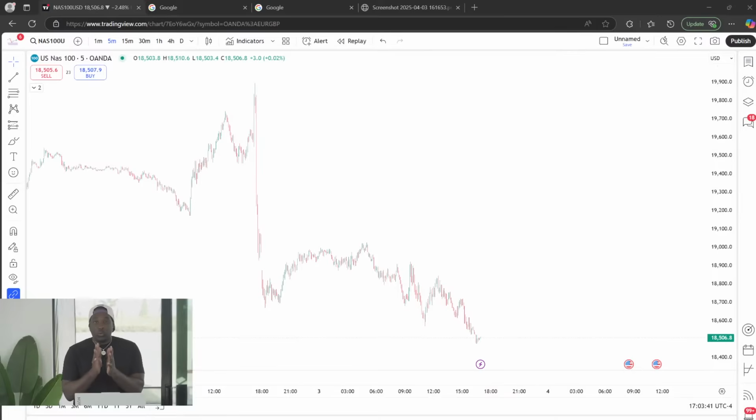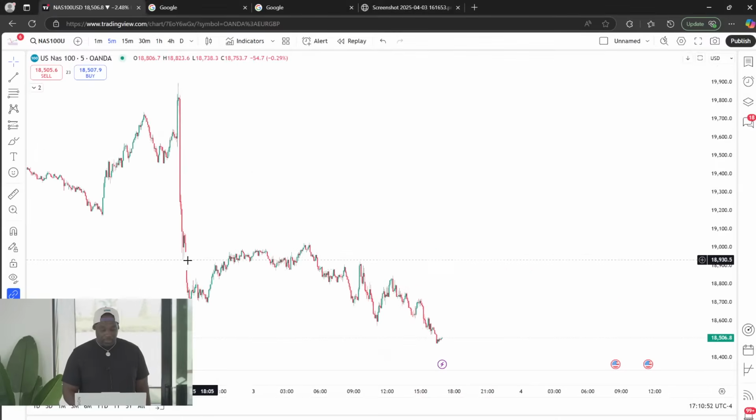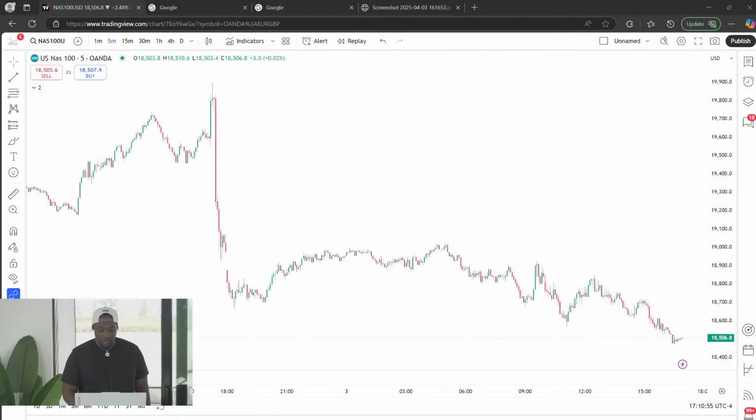Okay. Here's the rules before you send this chat. Number one, make sure it's a TradingView link. If you don't know how to get a picture from TradingView, let me show you real quick.